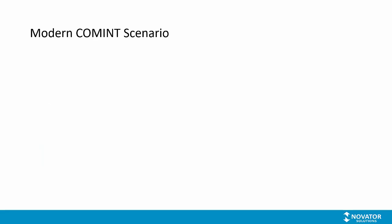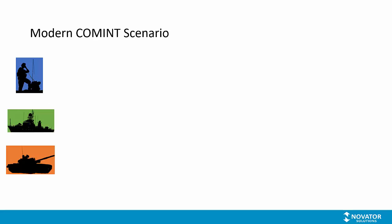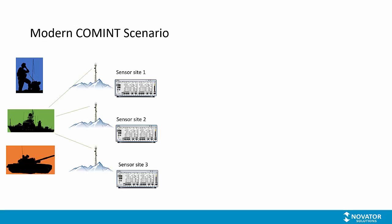Let's have a look at the scenario again. Distribution of radios over different sensor sites enables us to understand more about the emitters. An example of this is to do direction finding based upon when the signals arrive at the different locations. Sensor sites can be distributed over large areas, including fixed installations and vehicles. Each of these needs to feed the information back to a collection node for analysis and decision making.